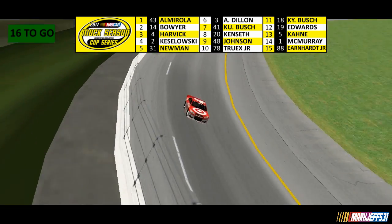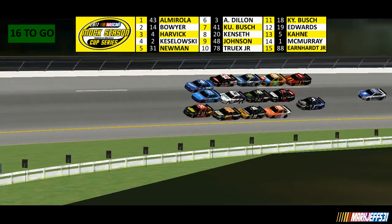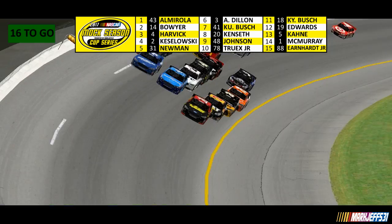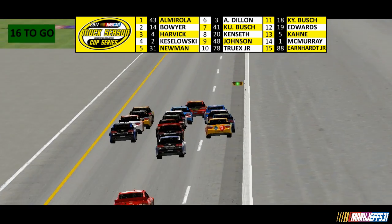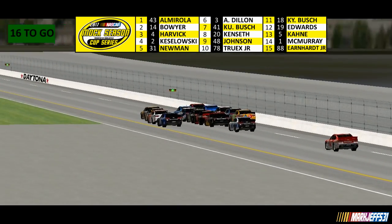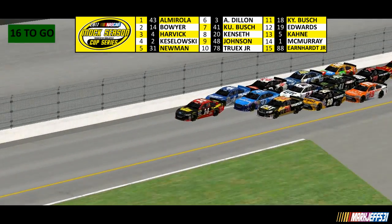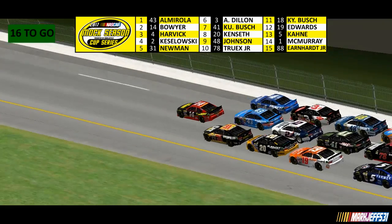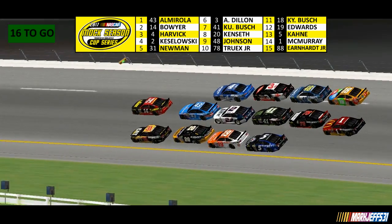Help from the 31 of Ryan Newman. Boyer moving on the inside, help from that 31 of Ryan Newman, who started all the way back in 19th spot, the last row of the field, and he's now working his way for the lead. Ryan Newman, the defending Daytona 500 champion, a two-time 500 champion, as Harvick, I thought he was about to go in the wall entering turn number 3.